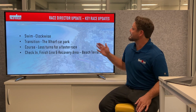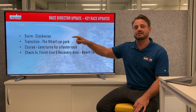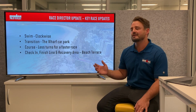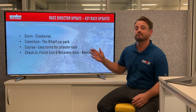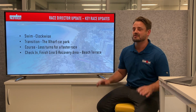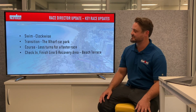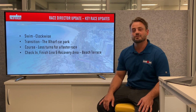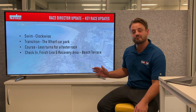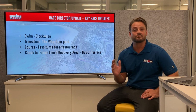So, touching on some key race updates, the swim course this year is going in a clockwise direction, starting in front of the iconic Lure of the View on Mooloolaba Main Beach. Transition is in the Wharf Car Park. Wharf Car Park is surrounded by some beautiful cafes, restaurants and activities. More importantly, there's plenty of space to be racking your bikes and socially distancing within that space. The course has less turns for a faster race, and our check-in, finish line and recovery area will be located down on Beach Terrace, just in front of the iconic Mooloolaba Beach.